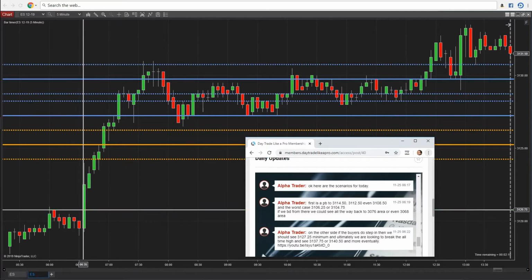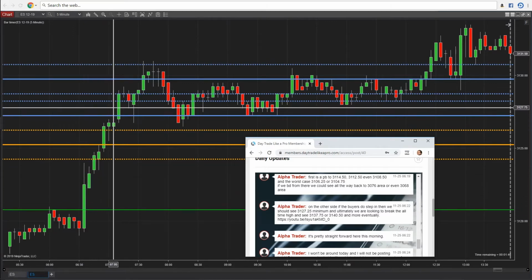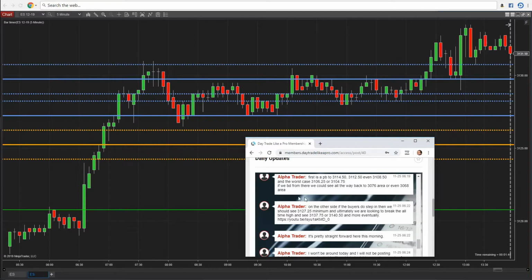So here is at 6:17, this is Pacific time. By 6:19, this was posted. So we gave some scenarios for some pullbacks. Those bigger pullbacks never happened. What you'll see is we traded up above where the market was using right here at this 3119.5, pulled back to that 3119, and then we just shot up after the open and never really looked back.